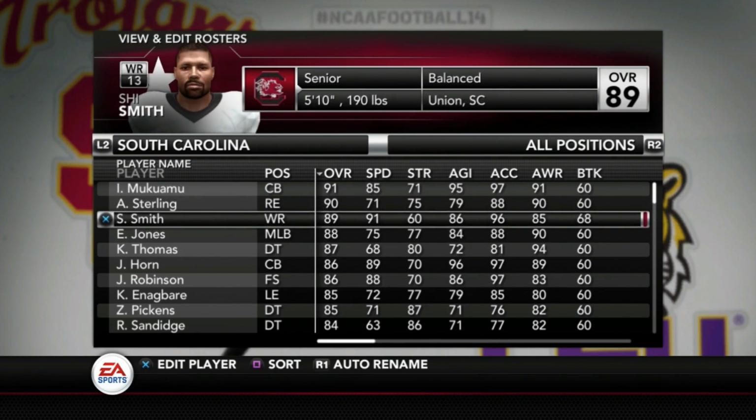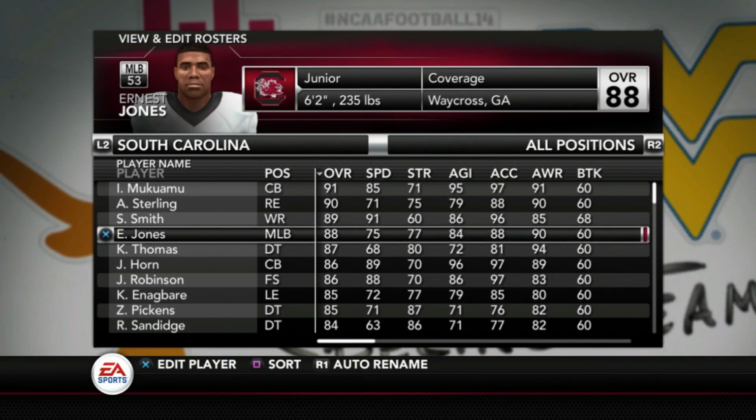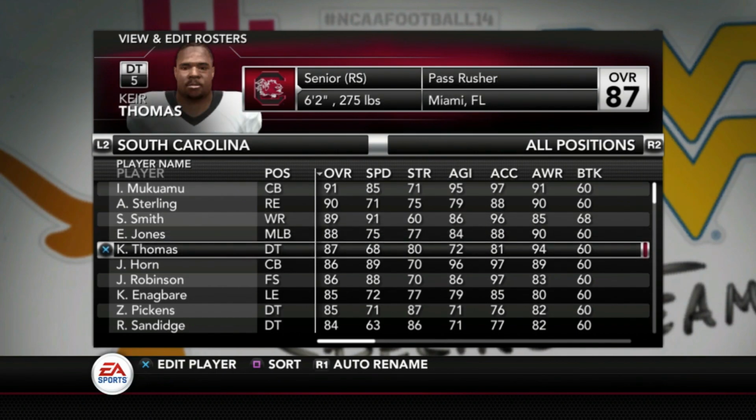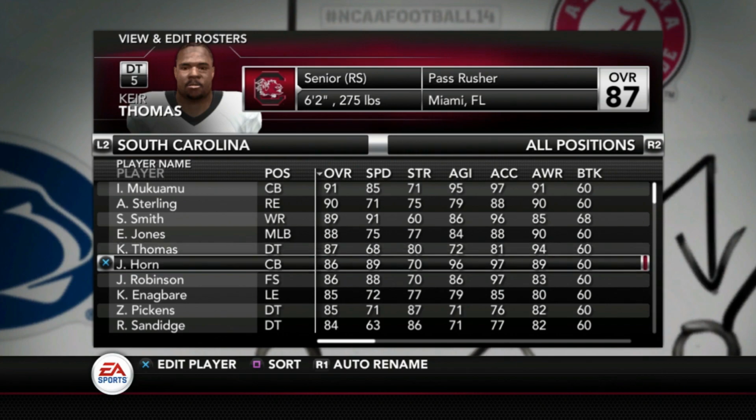You've got Shi Smith. I think he's going to be their top receiver this year, and our ratings formula definitely agrees with that. He comes out to be an 89. Ernest Jones, middle linebacker, 88. Keir Thomas, an 87. They've had a lot of injuries to their defensive line in the last couple of years as well, so maybe some guys that didn't play a lot last year allowed them to build depth. And again, I think that's going to be the strength of maybe this entire team.